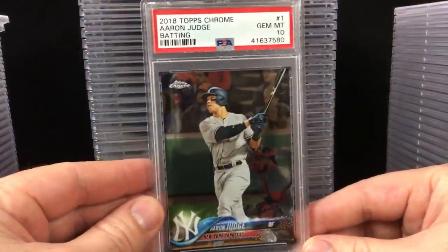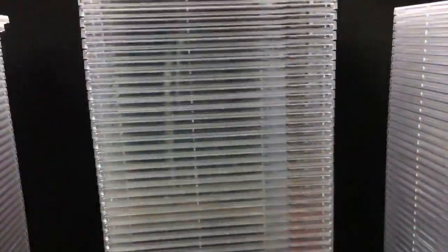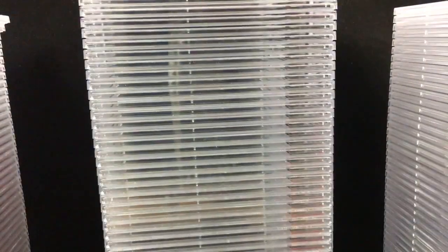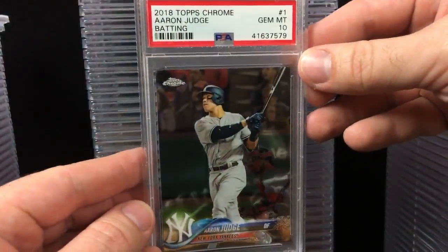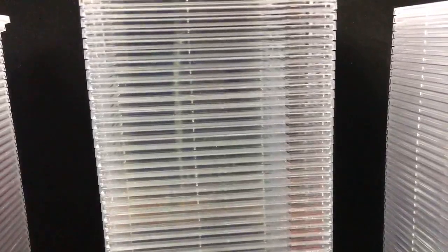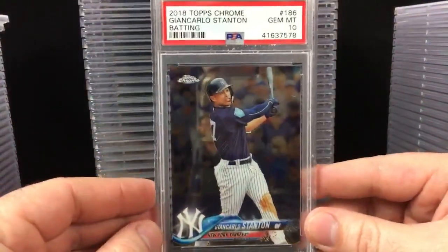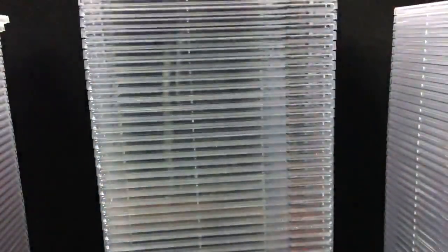So here's just a base Aaron Judge, just a beautiful looking card. I thought it was super cool, so I wanted to send a couple of them in. Sent a second one, also got a Gem 10 on that. That's a beautiful looking card. Very tight here, as you can imagine, with the wall of slabs, trying to work around them. Gem 10 on a Giancarlo Stanton.